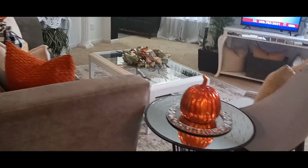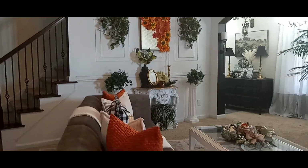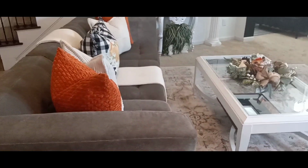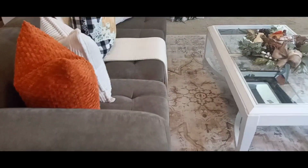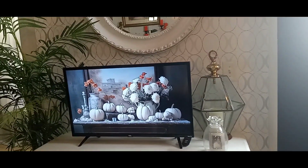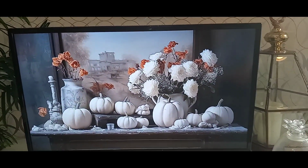Again, here is my side table. And I do have my TV saved on a screensaver. Sometimes ads come in there, so I'll show that screensaver once the ad goes away. And there it is. This is a pumpkin fall setting screensaver. Okay, go back one more time.